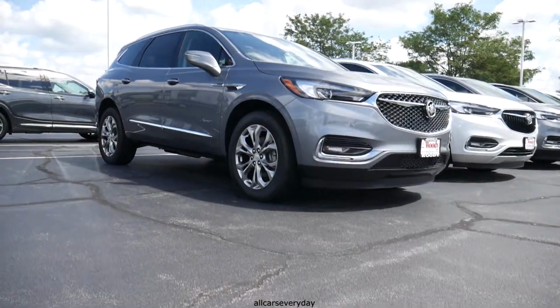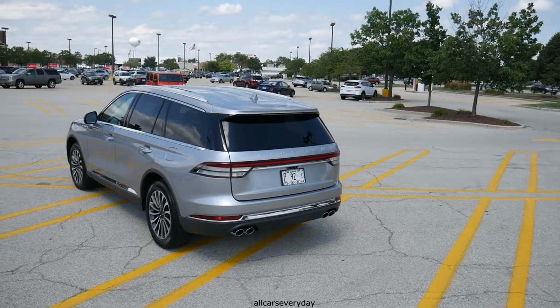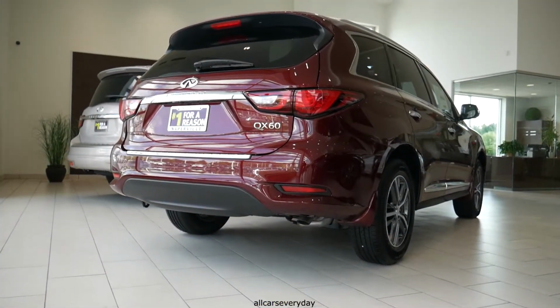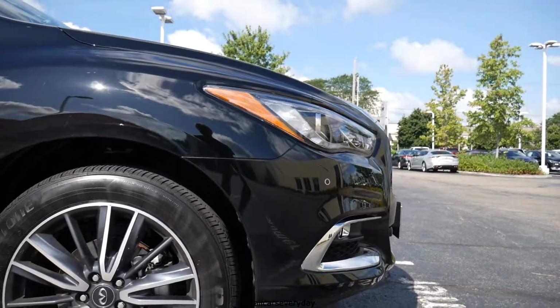The Enclave is rated by the organization and naturally receives the same rating because it's a very similar SUV. The Aviator isn't rated yet either, but based on the engine, it too receives the same rating. Maybe the Japanese vehicle will be better? Nope, the QX60 is again rated worse than average. Apparently, if you want this level of luxury, you're going to have to compromise with some visits to the dealership.